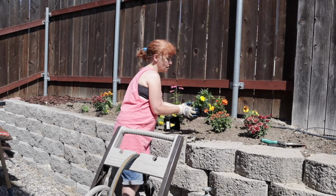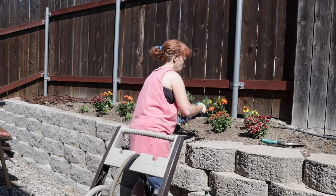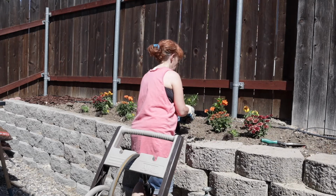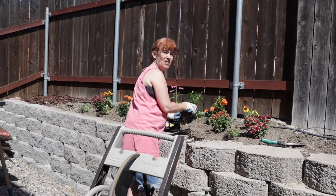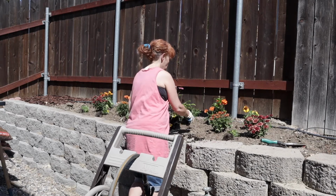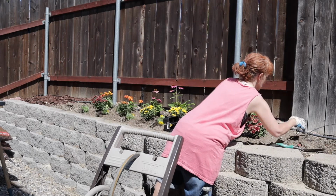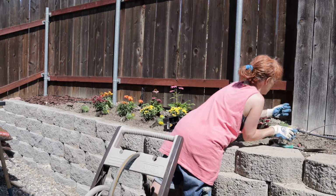Okay, all 4 of those came out. I'm going to gently separate them. And I need to water. Always water plants after you plant them. Don't wait, because as you can tell, this one's already drooping. So it's important that they get water right away. And I have 2 left, like I thought I would. So I'm just going to put them right here on the end.